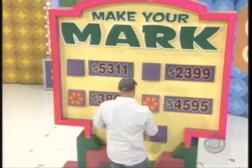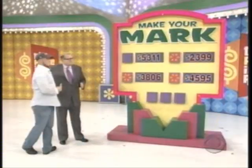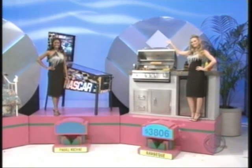There's one, $3,806, $4,595, and $2,399. Come over here, John. We have Lanisha and Tammy sitting over there. Let's show one of them that he has right. Give us one that he has right. The daybed, $2,399. Give me one more that he has right. I know he has one more right. The barbecue, $3,806. All right.